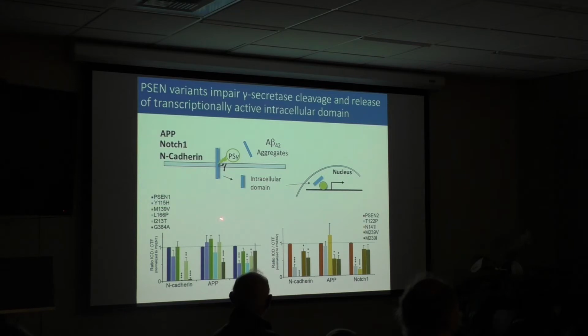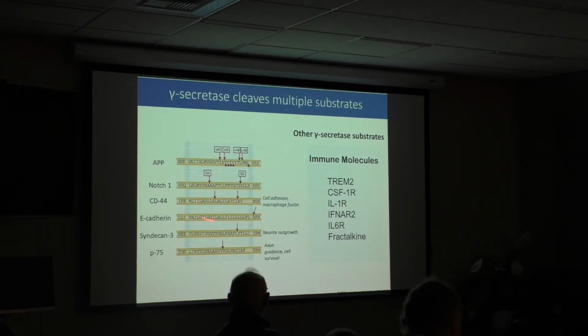So does this matter? Here is a graph of the activity of patient cells, fibroblasts, that have a mutation in presenilin 1 or presenilin 2. Let's start with presenilin 1. The dark blue is the control. What you see is that the amount of this intracellular domain being produced is decreased in many of these compared to the control. And in the presenilin 2 cases, all these colors here, these are the mutations, also have markedly decreased intracellular domain. We've actually shown that the activity of notch is hampered in one of the presenilin 2 mutations. So we know that there is a functional consequence on other activities besides A beta from familial Alzheimer's disease gene mutations.